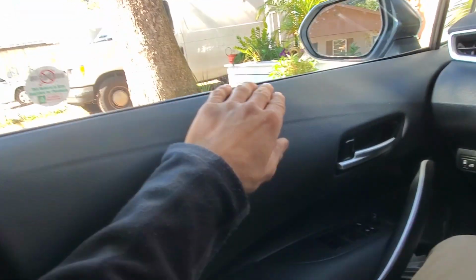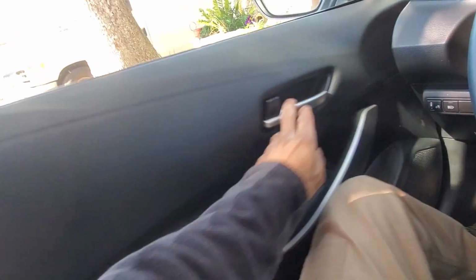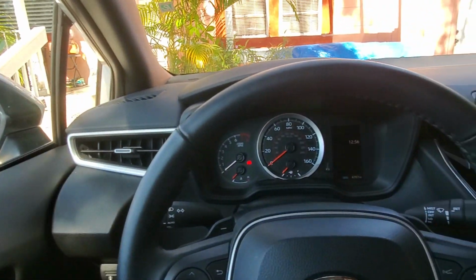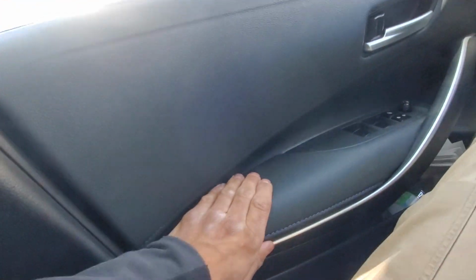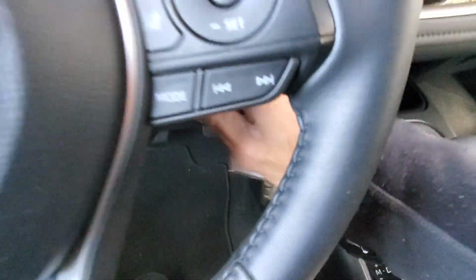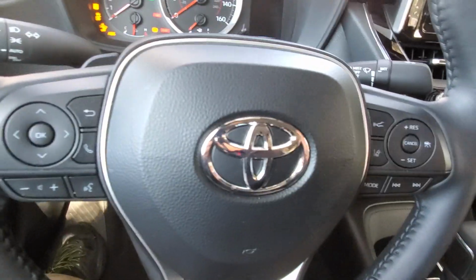As you come inside the car, you will notice the materials are nice and soft, very well put together. I have a 2018 Camry. I feel like this is quite sturdy compared to that. Surprising for a Corolla to be that way. Nice and soft pattern materials. I'm gonna start this knob up. Wow.